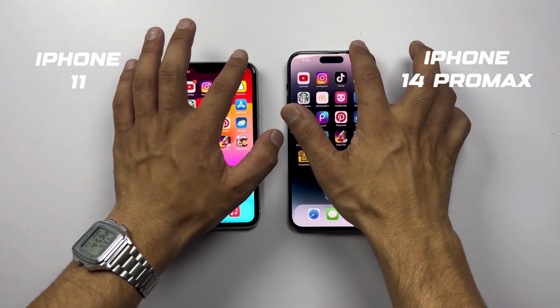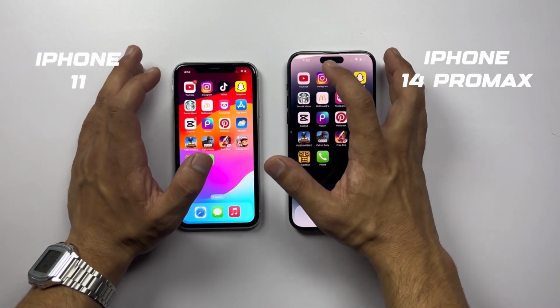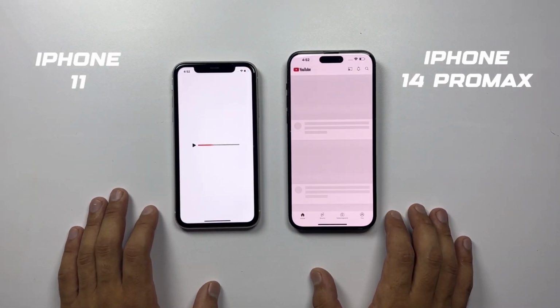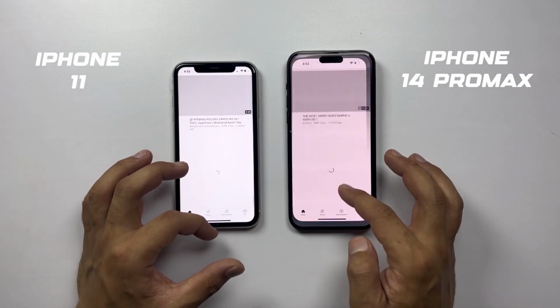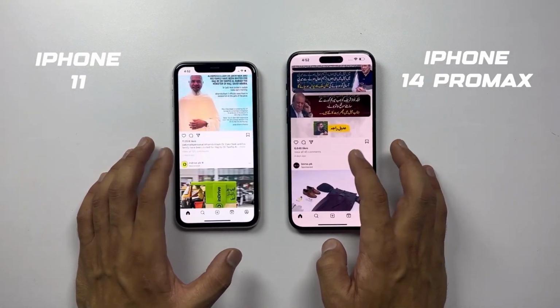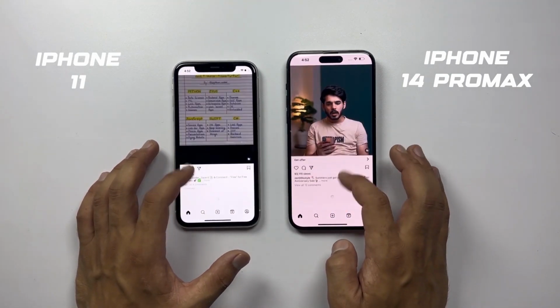Make sure that both the iPhones are connected to the same Wi-Fi. Now let's start the app launch test. Both are going very well. Move forward to Instagram. Again, the iPhone 14 Pro Max beat the iPhone 11.